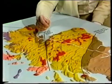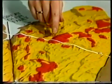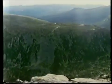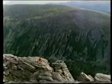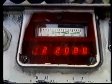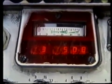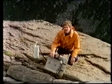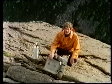The only other major rock type at the surface are these red areas, which are dotted all over the highlands. One of the largest of these is here in the Cairngorm Mountains. Well, these are the hottest rocks in Scotland, and they're very rich in uranium and thorium, as well as potassium. But what's pretty obvious is that they're not metamorphosed sediments. This is about the best example of a granite you could hope to find.